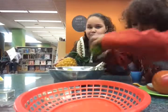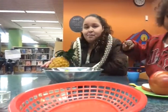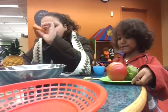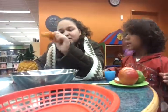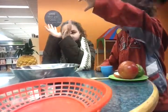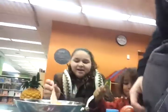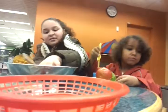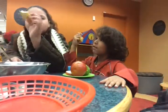Mix it up. Hey. It's a piece of pizza. You can't. It's cheese pizza. That does not look like pizza to me either. Oh, it's yellow pizza.